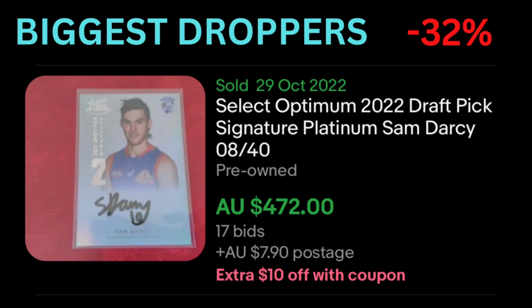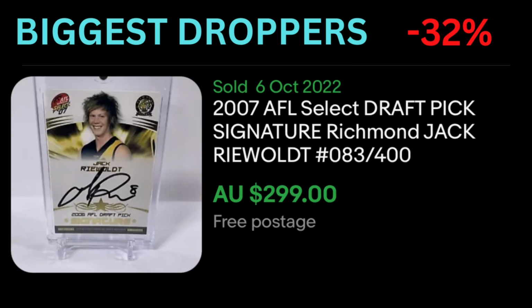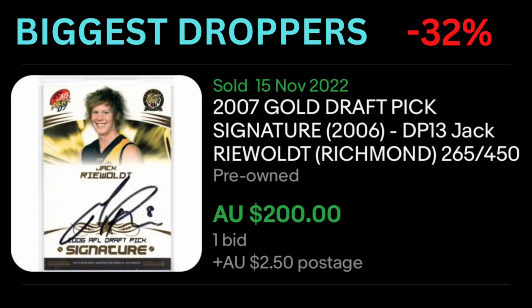In number 2 spot, we've got the Jack Riewoldt DPS from 2007 Supreme. This may be a bit surprising, but when this sold for $299, I did say that I thought this was a bit high and I'd value it more about $200, but I think there was a couple that sold for $299. The latest one, or the last one that sold for that price, was October 9th, 2022, and then it sold for $203 on November 20th. That's a 32% drop again, or $96 in dollar value.